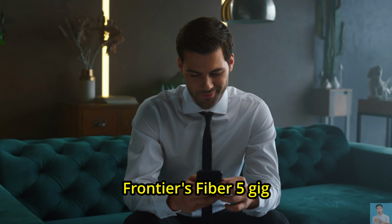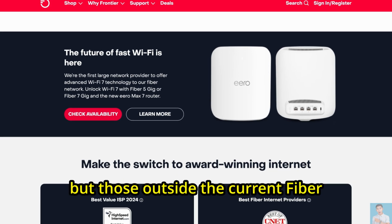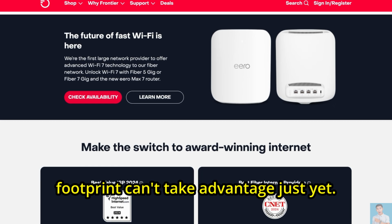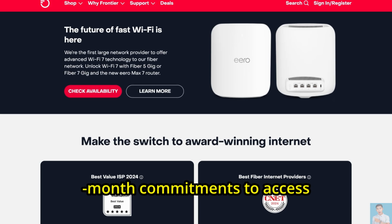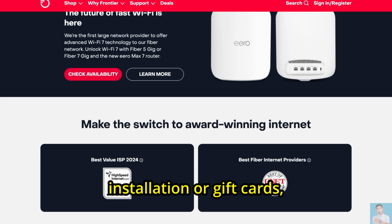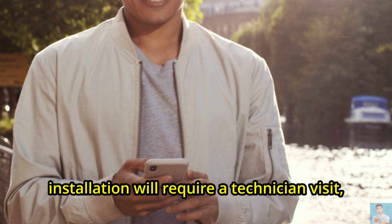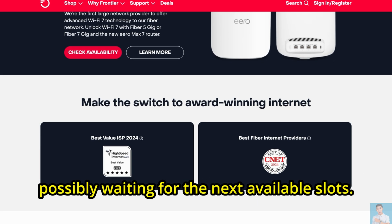But there are things to keep in mind before making the switch. Frontier's Fiber 5 gig isn't available everywhere. Coverage is expanding, but those outside the current fiber footprint can't take advantage just yet. Some plans may come with 12-month commitments to access certain perks like free installation or gift cards, and while fiber internet is fast, installation will require a technician visit, which could mean coordinating schedules and possibly waiting for the next available slots.